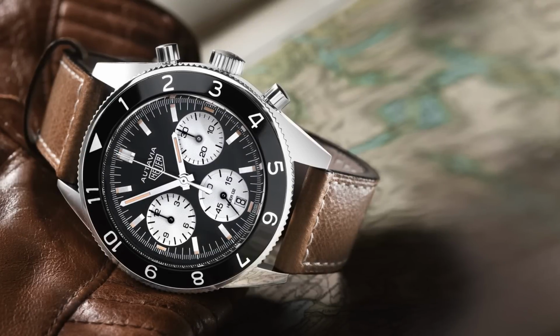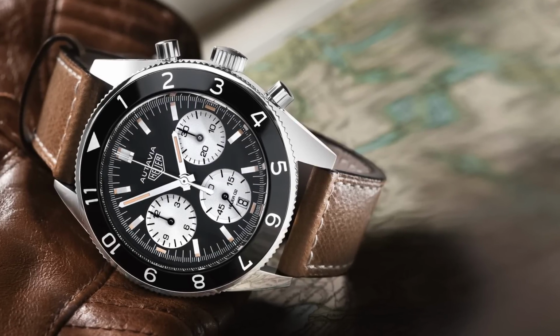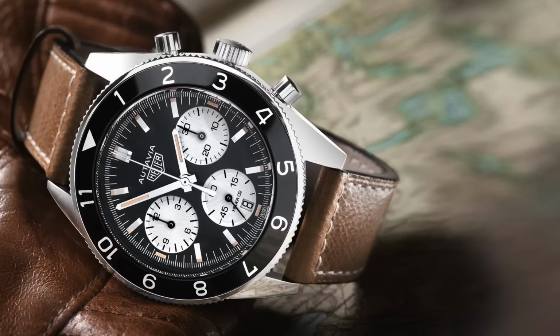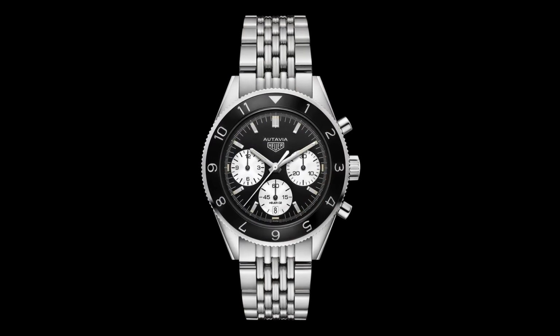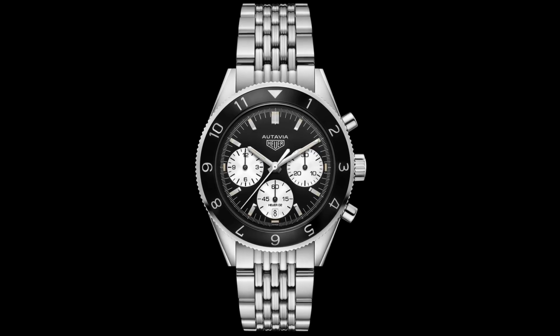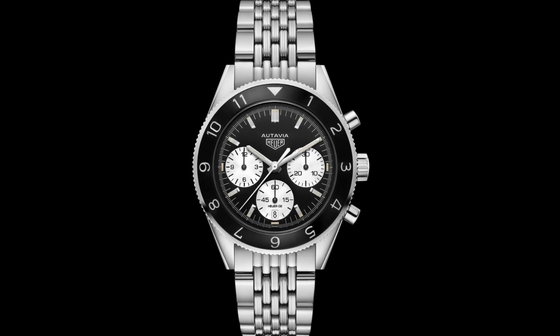Okay, so the Tag Autavia, what do you think about that last year then? Yeah, that was quite an interesting release. I did follow the voting cup thing that they did in order to finalise the design for the Autavia. Compared to the originals, I think it's a bit lackluster, to be honest. The case size is a bit big for me. I can accept that, but really I think the dial opening's too small. If the bezel was a bit thinner, I think it would help the vintage aesthetic, even with the bigger size.